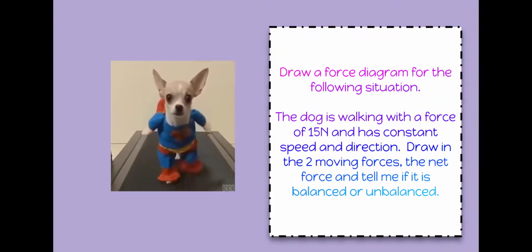All right, now it's time for our final problem that we're going to do as a group. If you're looking at our little superhero who's walking towards us, we're going to look at drawing a force diagram for him. In your force diagram, I want you to put down the two moving forces, what the overall net force is, and if this is a balanced or unbalanced situation.